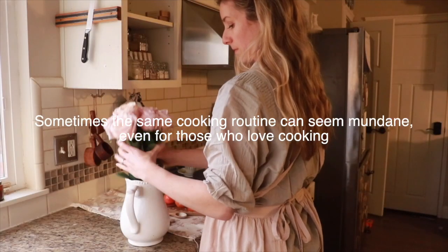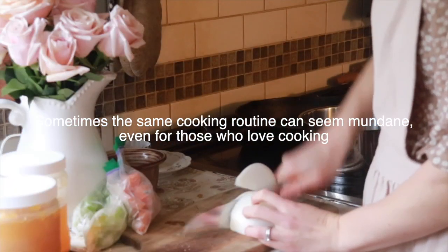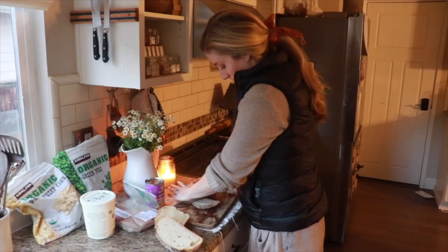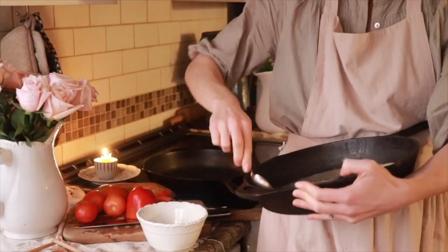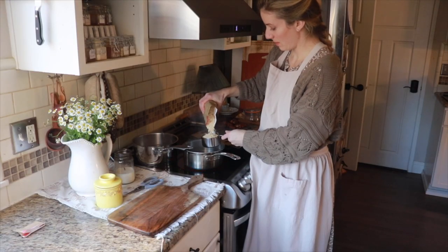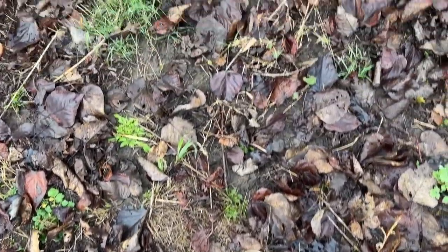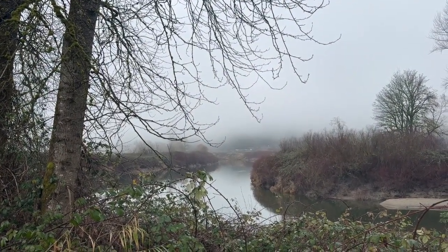I go through phases where I'm thriving with recipe inspiration, trying something new once or even twice a day. It's times like these that make cooking for your family easy and enjoyable. But then there are times when I feel like it's just the same recipes every day, and as much as I would like to try something new, I'm drawing a blank on what to do.